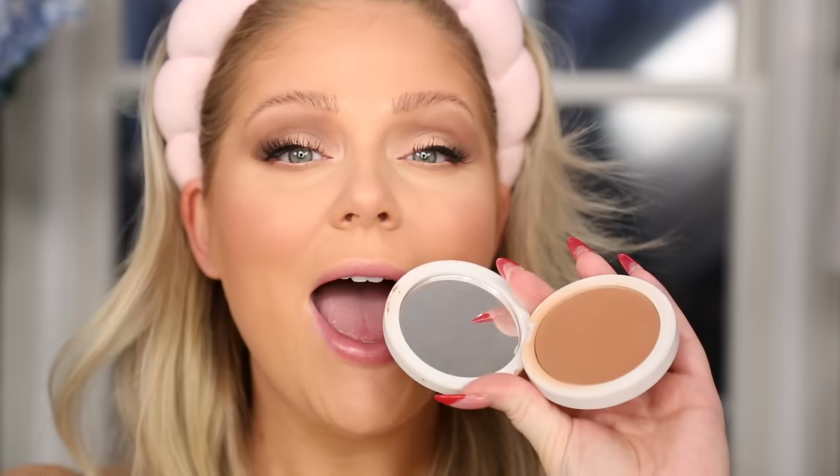I also use this a lot as an eyeshadow. When I'm not doing a full eyeshadow look, I'll just go in with my crease and kind of contour out my eyes with it. And it truly is so good. Just blends really well. It never looks muddy or too much. I just love this stuff.